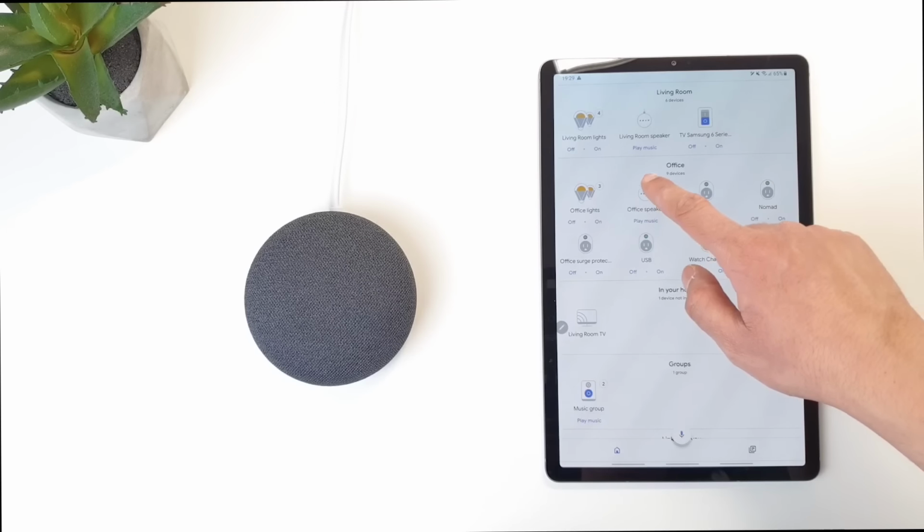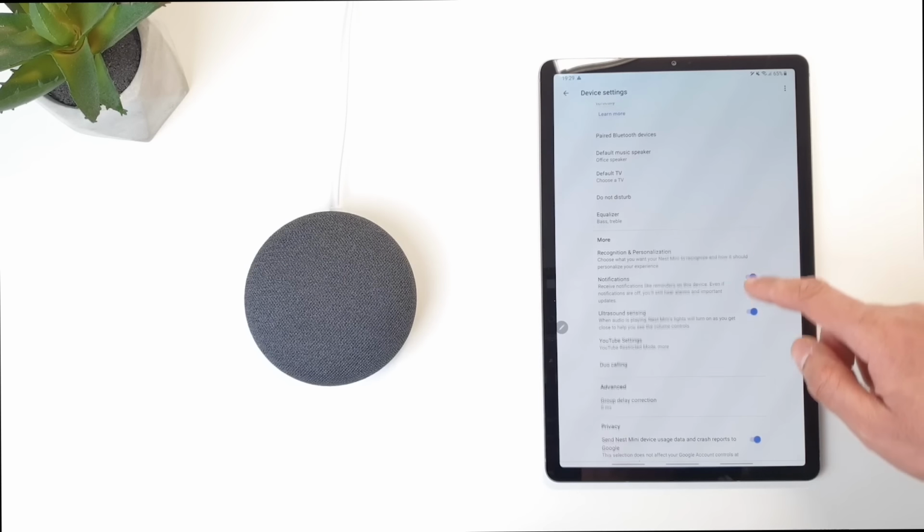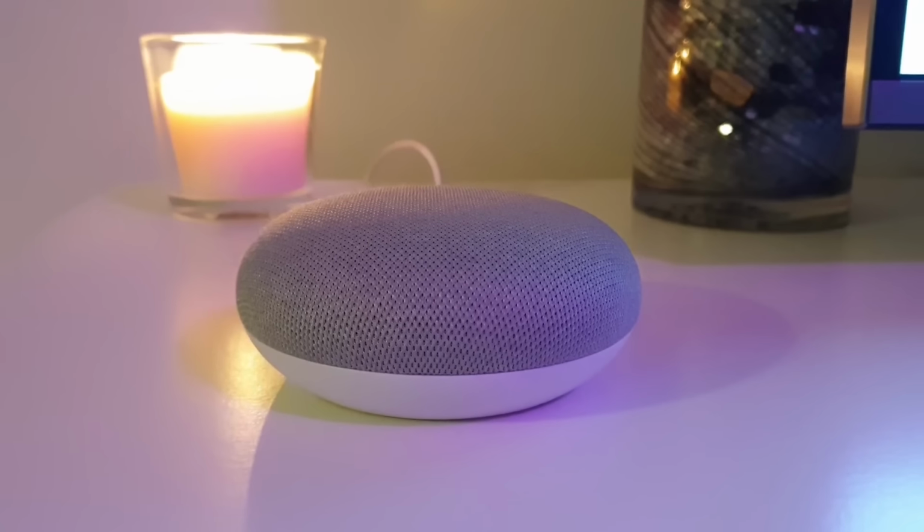To activate this feature, tap your device name in the Google Home app, then settings, then make sure ultrasound sensing is activated. The second feature is a game changer for me.